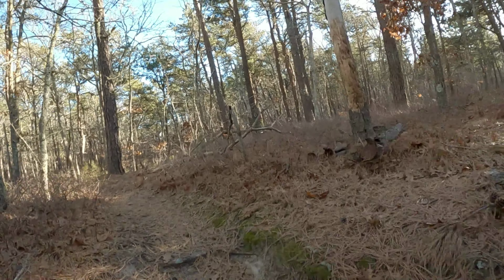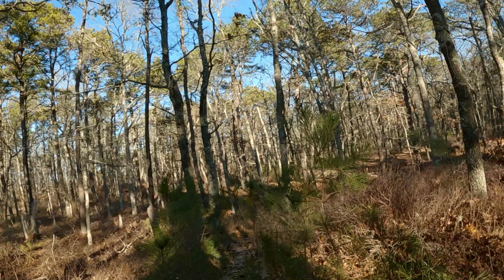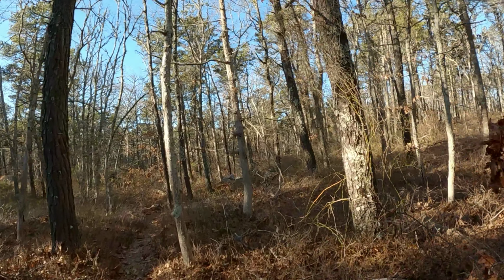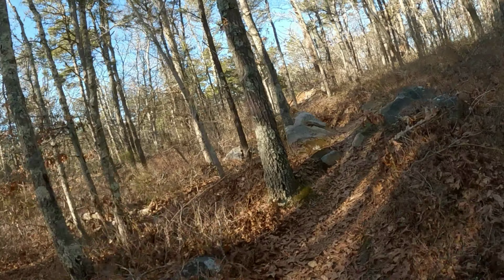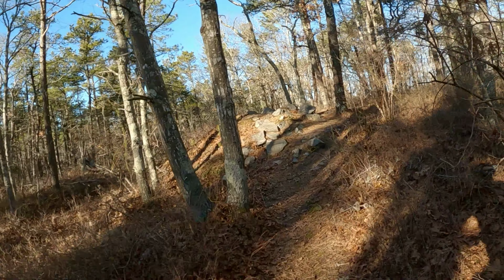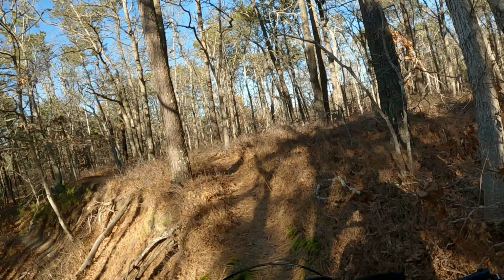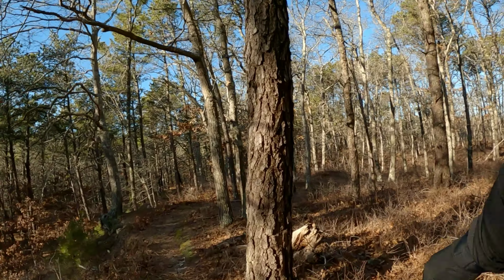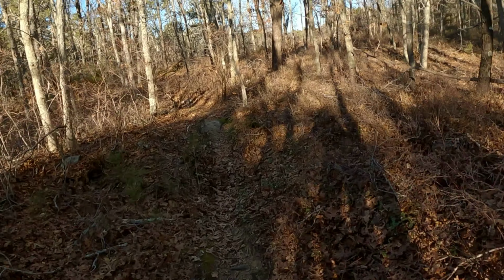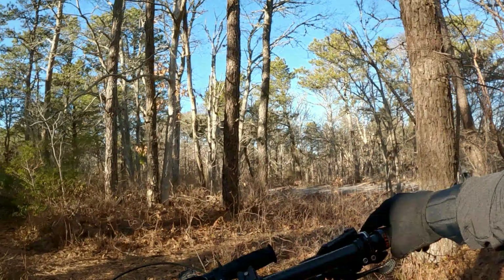To continue the loop. So this section here is pretty good, coming down the opposite way too. But right now, this is the flowy, the most flowy path that I found. Now we go back this way.